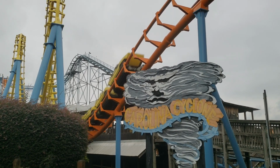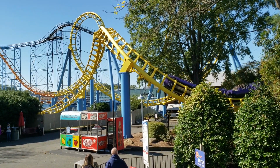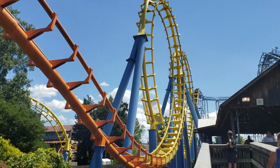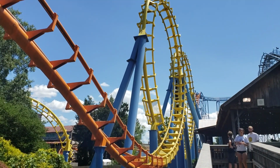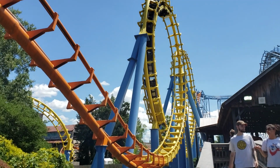Next, we have one that might upset people, but it's the Carolina Cyclone. I very much dislike this ride. The seats feel very constrained. This is another ride where you're going to be beating your head against the restraints. It does have a positive of being short and having a history at the park, but I overall do not like this ride, and will only ride this if family or friends request I ride with them.